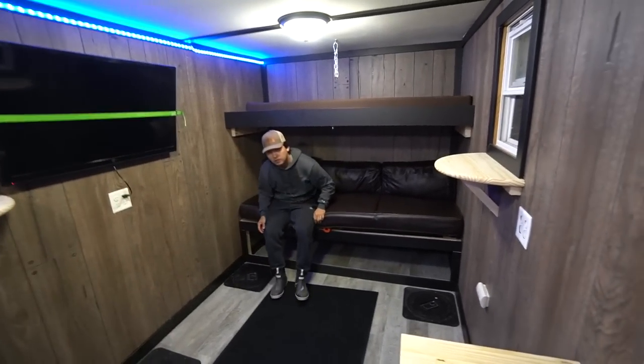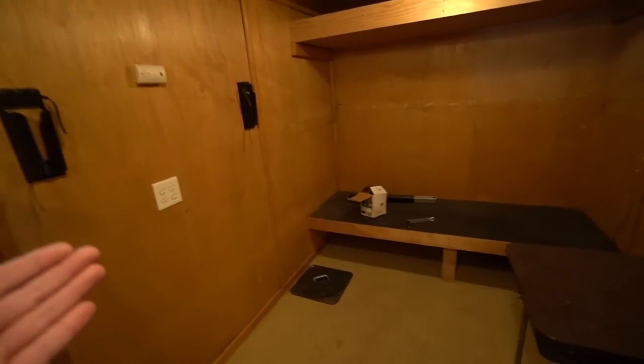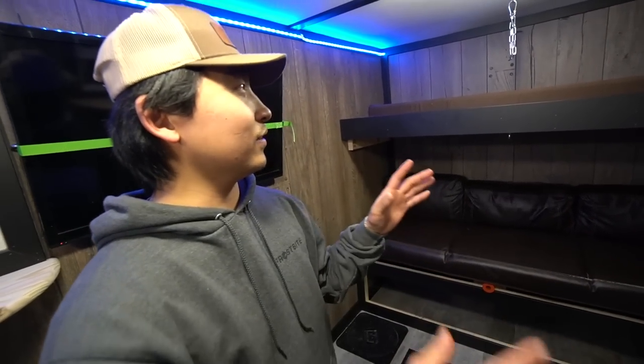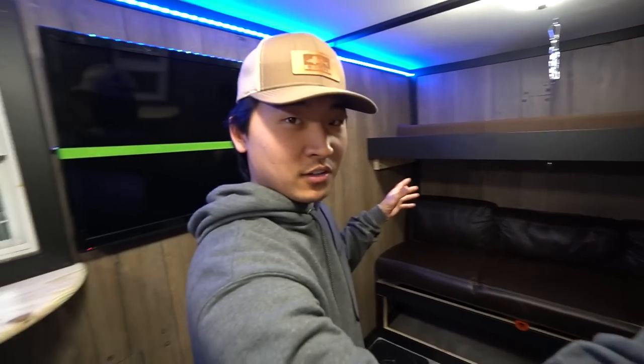Guys, right now, I just showed you what it looks like. I'm going to do a before and after picture of what it looks like. I'll even toss in the video of when we first bought it and how it was just as we bought it. But this is what it looks like now. Man, what do you think about the build? Dude, I'm excited to get this thing out on the ice. It's a satisfying thing to see what it looked like before compared to what it is now.